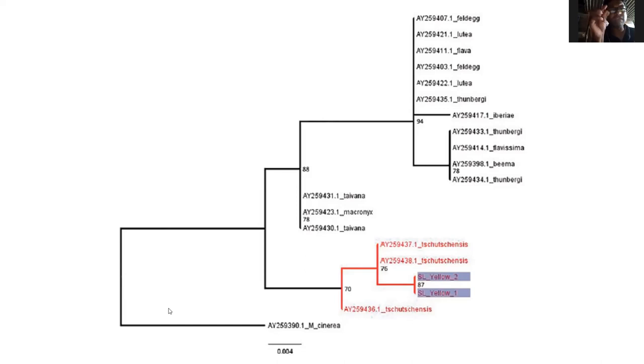So it's a strong support for the claim that the eastern-like calls of the Colombo birds are actually from the eastern yellow wagtail.